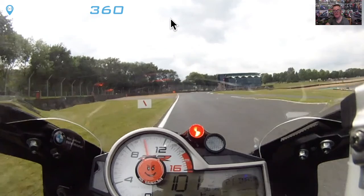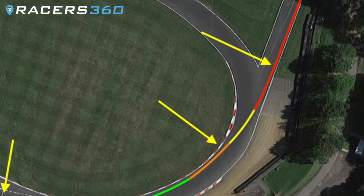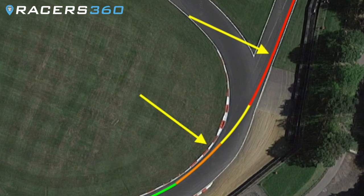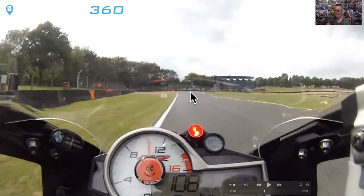So keep the bike on heavy brakes, and just after the 100 mark and this gravel road here, start to ease the bike over towards the right-hand side of the track and get off the brakes before you get to the apex. And the reason for that is, as you can see by this surface change here, we're now coming on to what is the Indy circuit.